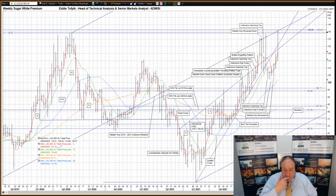Sugar white premium, the spread. I said 2 weeks ago that this spread market speaks volumes as to the state of the current New York market and London markets, both individually and collectively. I was, of course, referring to the 3 weeks between 25th of April and the 13th of May, where we had one indecisive spinning top and 2 consecutive indecisive doji crosses, all in a row.